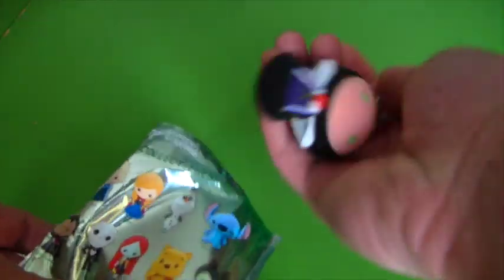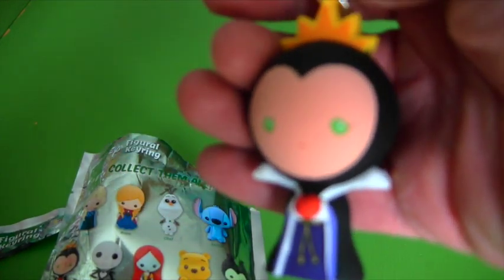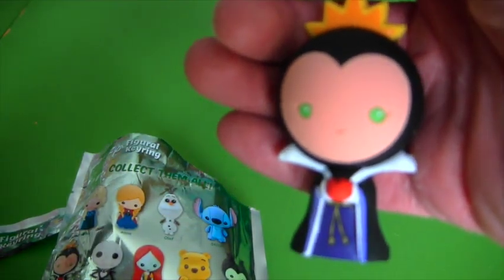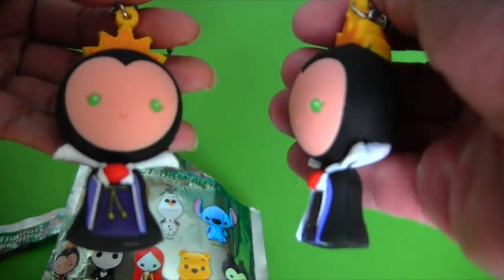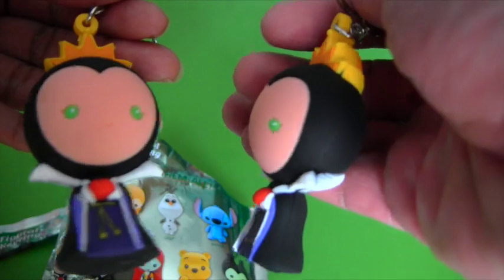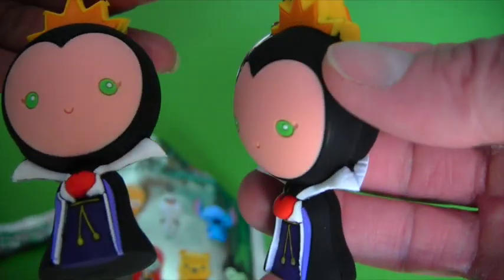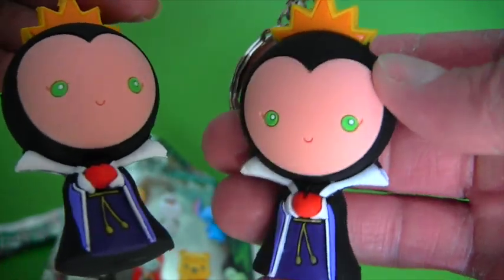Oh, I got two of the same. I got two Evil Queens. I wonder what that means. Two evil eyes queens. Hello, Evil Queen. I have an Evil Queen too. Oh, we got two poison apples. We do. And another thing, Evil Queen has a mouth. Well, let's go see if we can give our evil apples away.